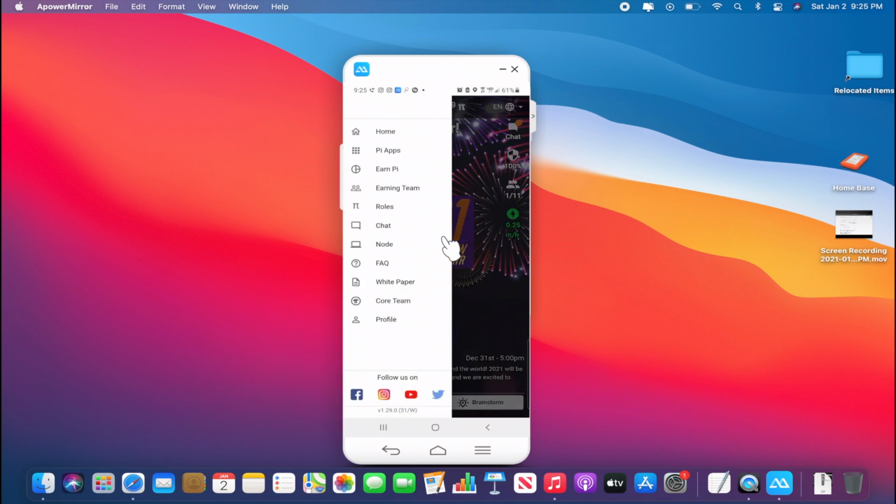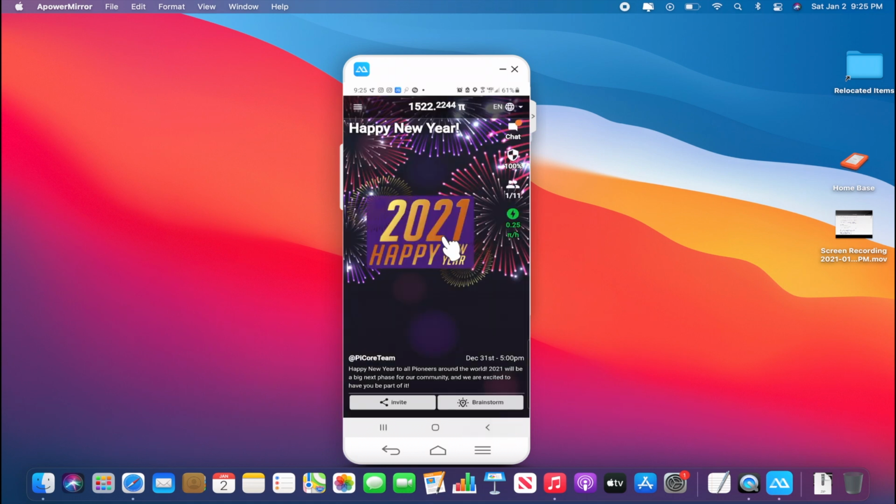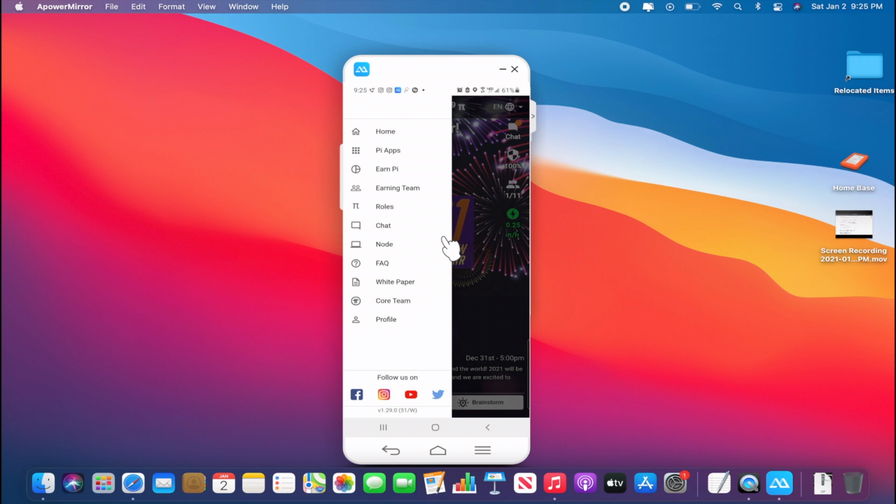And now on this, you can actually run nodes. If you have more than 1,000, I believe, you can run a node on your computer and start to help out other people with the nodes and earn even more interest on your Pi. So this is something really interesting, guys, you can get started with right now as well, just like the B system.